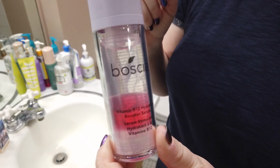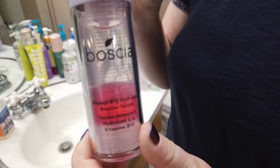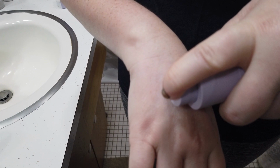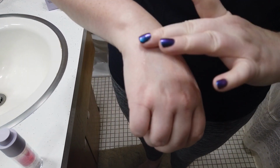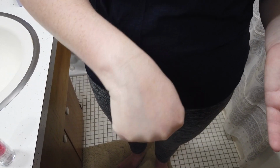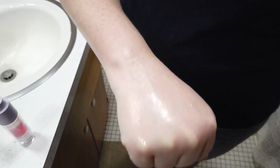And another one that they just came out with, their vitamin B12 hydration serum. You shake it up and apply it. It gives a kind of filmy feeling on skin. I just don't know how else to describe it. When you apply it and let it soak in, afterwards it feels like there's a bit of film on your face. It soaks in mostly and it layers okay. It's got some good ingredients in there: squalane, almond oil, apricot kernel oil, jojoba seed oil. But for some reason, it just has a bit of a filmy feeling.